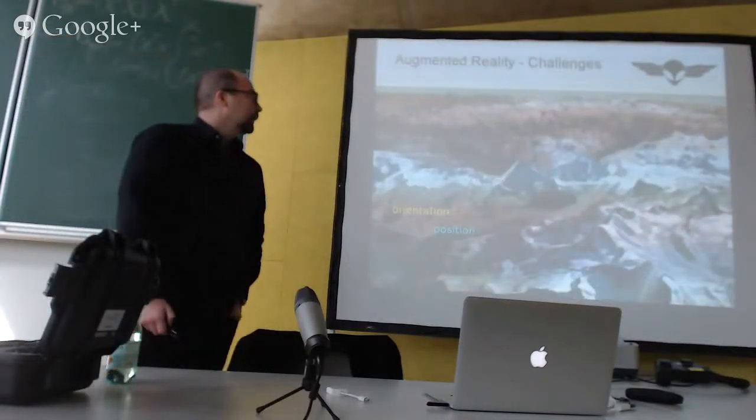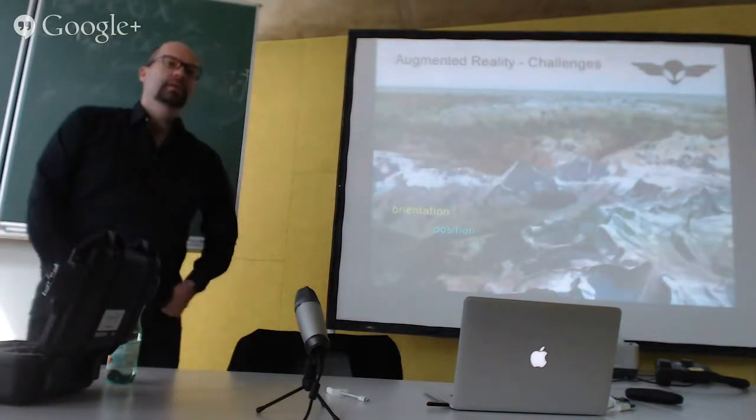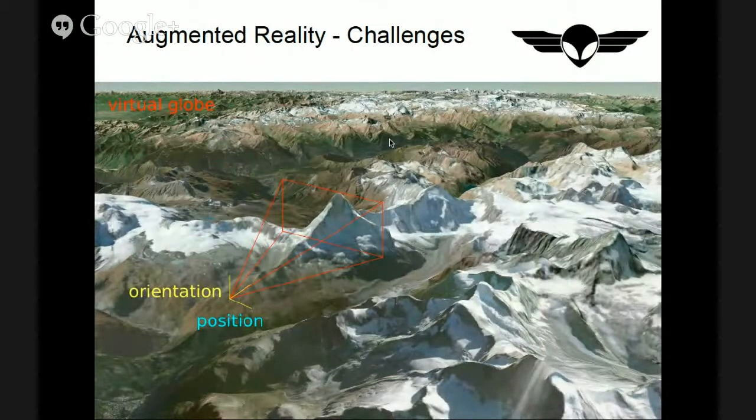Okay, so let's look at what the actual challenges are. To be able to do the AR that we are aiming to do, which is a bit different from computer vision or video recognition based AR, we need three things basically. We need to know where the person is, which way he's looking, and we need to draw basically a virtual globe based on these parameters.